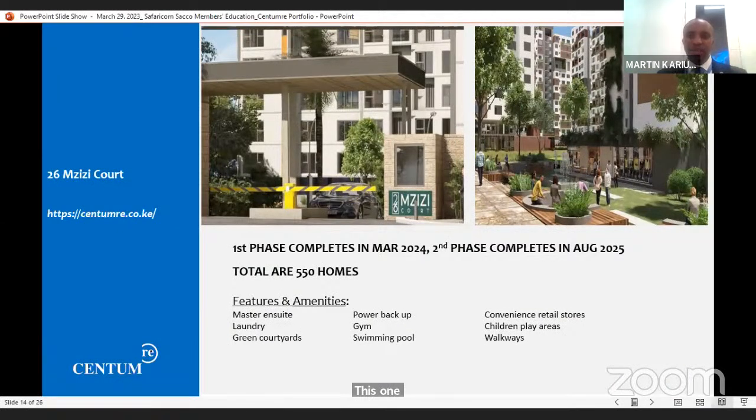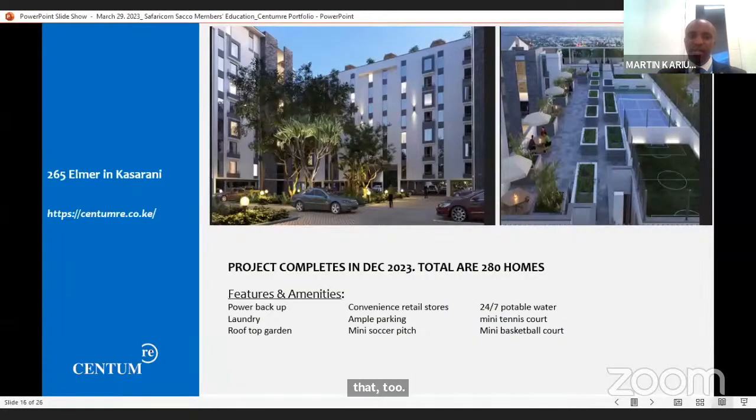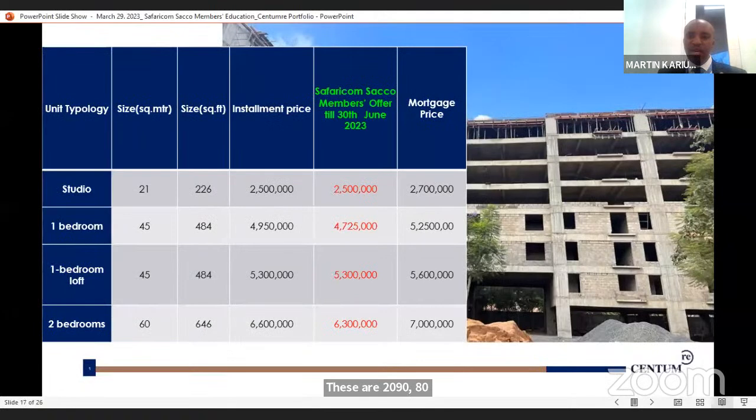Mzizi is the most affordable within the Two Rivers address, and 265 Elma1 Kasarani is the most affordable within the Nairobi portfolio. So here, this project, once it's finished, will look like the renders that you see up there. These are 280 homes. The completion is estimated to be December. The image you see in the background is where we are in terms of construction.